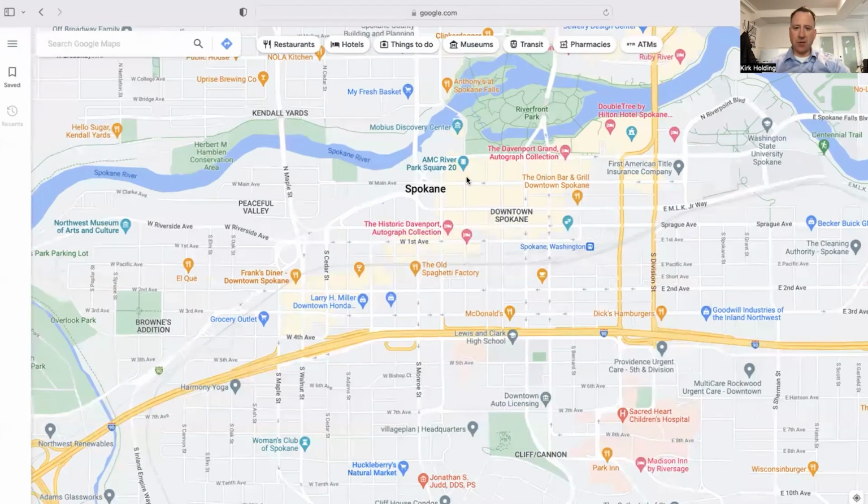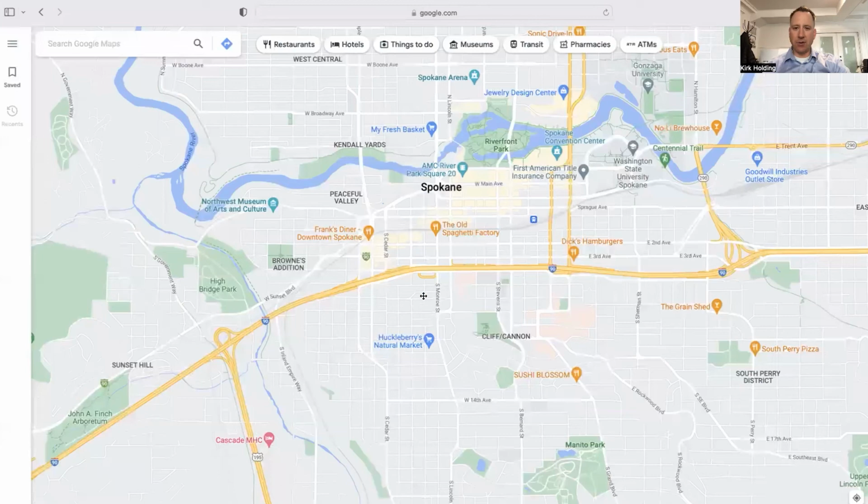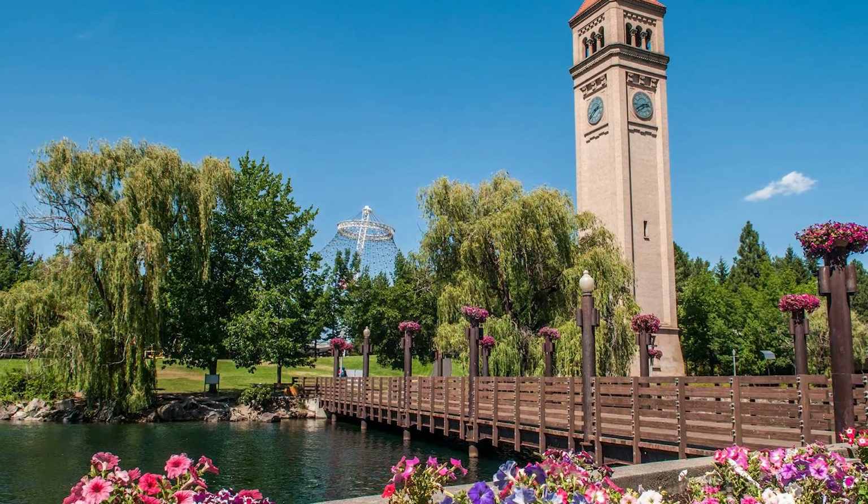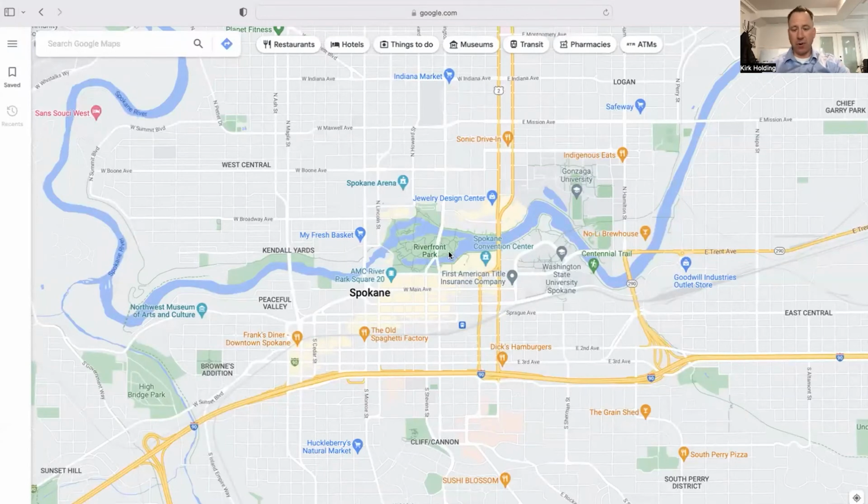Of course, in the heart of Spokane, you've got Riverfront Park, which is basically this whole area here surrounded by the Spokane River.